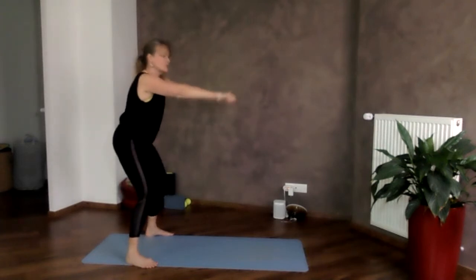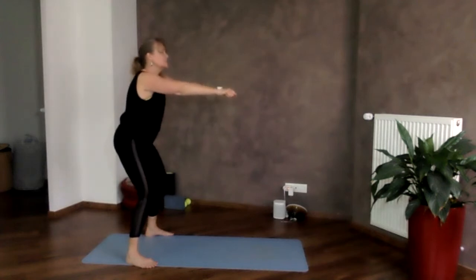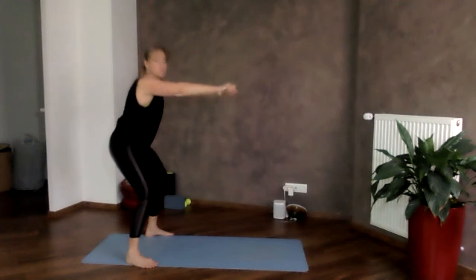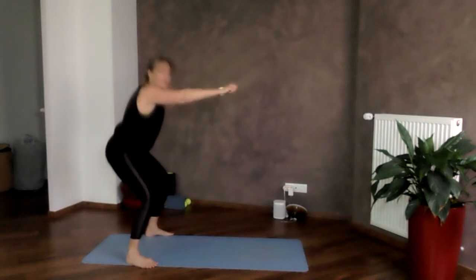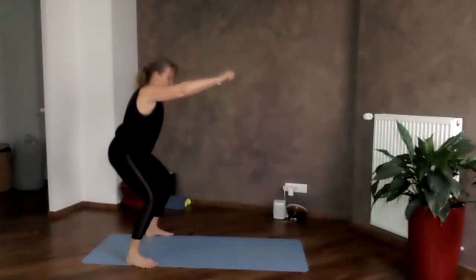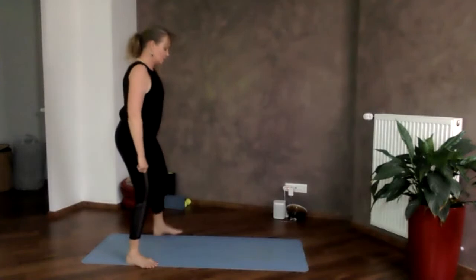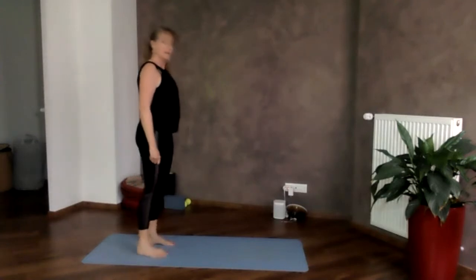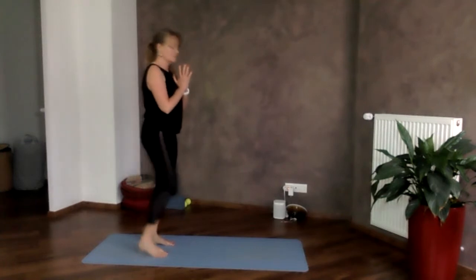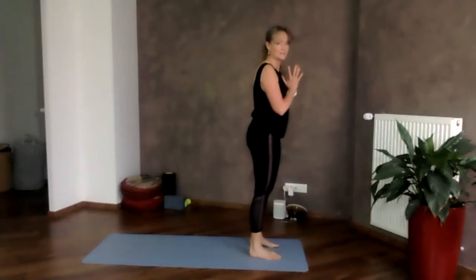We're engaging those muscles, getting them ready. Keep lifting up through the spine. Lift your chin. 2 more times. Hips go back and up. Last one. All right. Come all the way up to standing. Step your feet in 1 at a time. Hands come to your heart center and step your feet forward. Nice big steps till you get to the front edge of your mat.